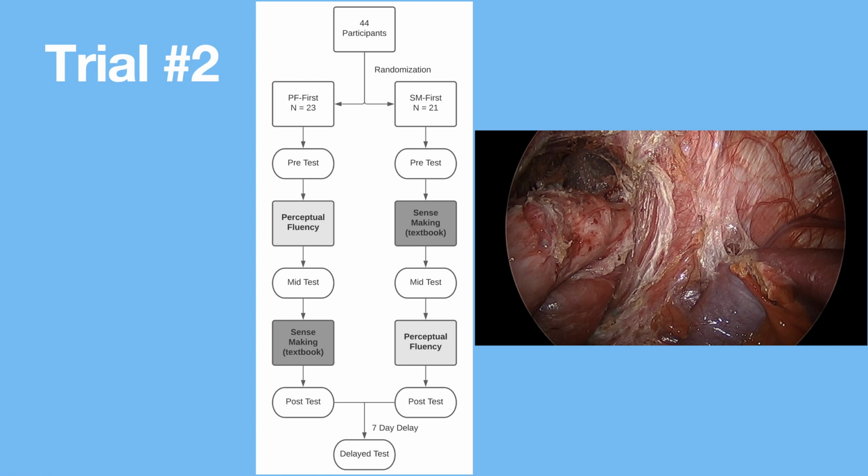Some other key differences in this trial: you can see that there's testing after each individual phase, so it can more clearly tease out the effect of each intervention.